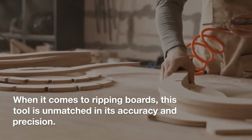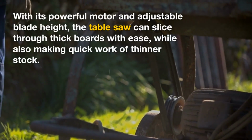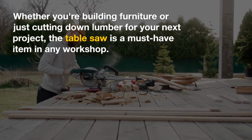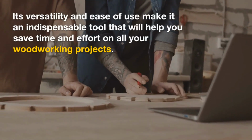4. Table saw. Rip boards accurately. The table saw is one of the most essential tools for any woodworking project. When it comes to ripping boards, this tool is unmatched in its accuracy and precision. With its powerful motor and adjustable blade height, the table saw can slice through thick boards with ease, while also making quick work of thinner stock.